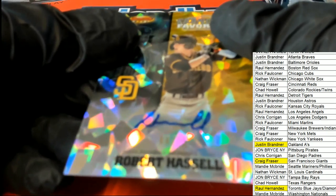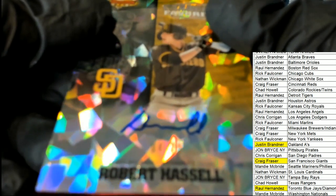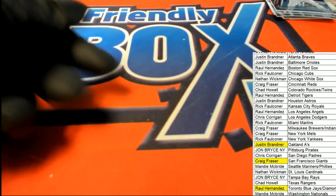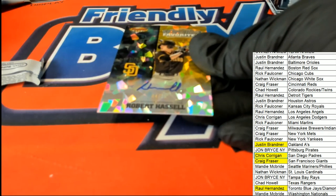And he's an early round selection by the Padres. He's like a top 10 overall pick. And it's a big hit. 4 of 25. So big congrats, man. That's awesome. Really happy for Chris C. I wish we would have had a better camera with that particular hit. It's just this particular hit just does not show up.